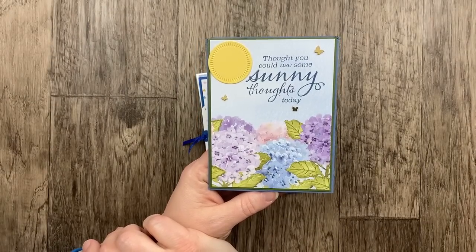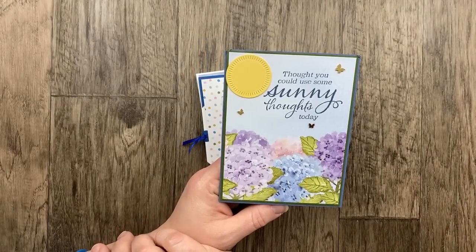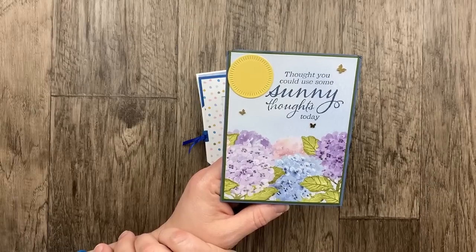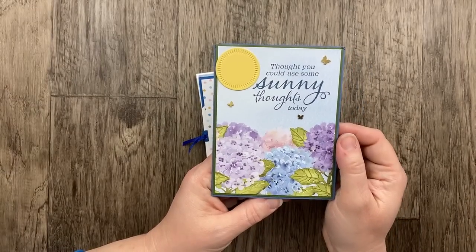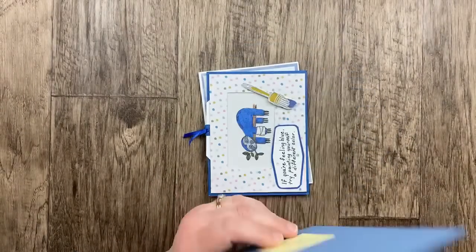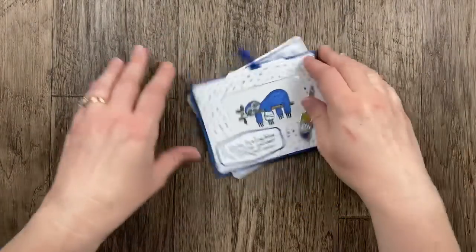And so I think that's a fun die set. It's got some fun shapes in there, some circles and rectangles, and a heart as well. Such a great card. Nice layering too around the edge. Yeah. All right.